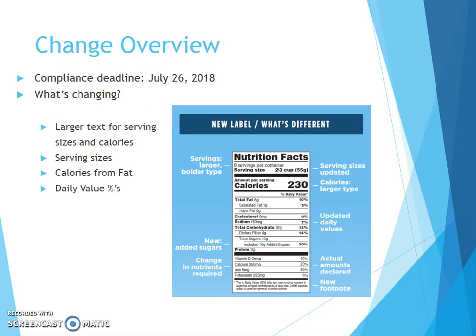The daily value percentages are changing for some of the foods. We'll take a look at this in some later slides. And then also total sugars. Underneath total carbohydrate, we used to just see dietary fiber and sugar. Now sugars is being changed to total sugars, and beneath total sugars we have another subheading, added sugars. So that's brand new to the label.